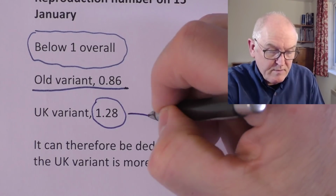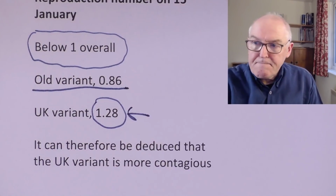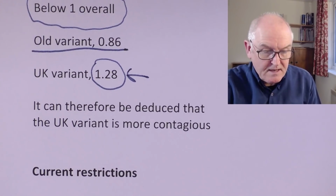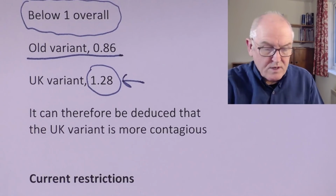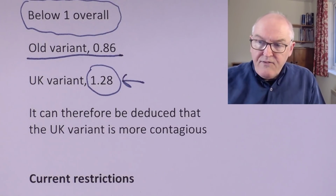So we can see that it's becoming the predominant strain, and it is spreading much faster, with a much higher reproduction rate. It can therefore be deduced that the UK variant is more contagious, outcompeting the old one, and will become the main variant in the Netherlands. Therefore, there's a severe risk that cases will increase. And this is the problem with the new variants.